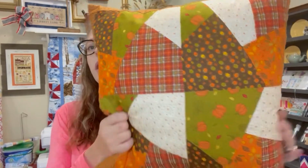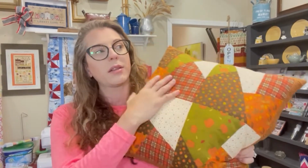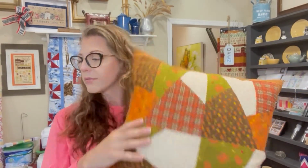I think I'm going to do another one of these using the Farmhouse Christmas fabric that we've got in the back of the shop. We're going to bring it up here soon because, hey, it's getting to be Christmas time, y'all.